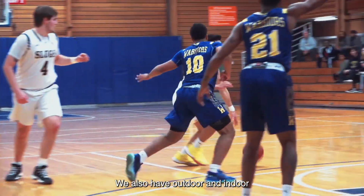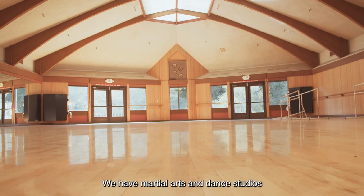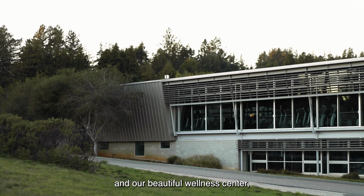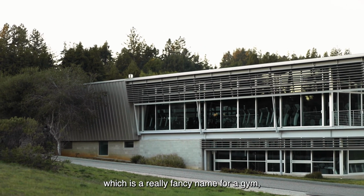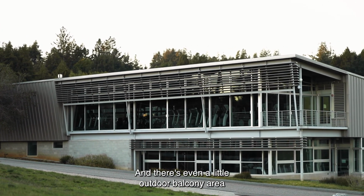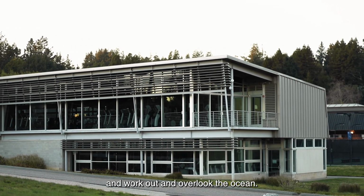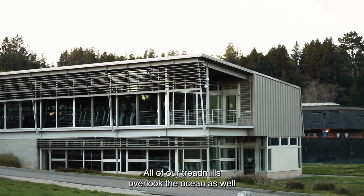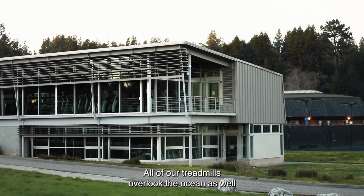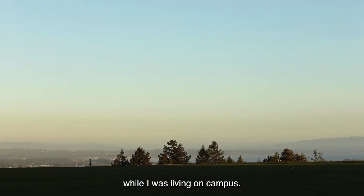We also have outdoor and indoor basketball and volleyball courts. We have tennis courts, we have martial arts and dance studios, and our beautiful wellness center, which is a really fancy name for a gym, but it's 2 stories, absolutely beautiful. And there's even a little outdoor balcony area where you can take hand weights and mats out and work out and overlook the ocean. All of our treadmills overlook the ocean as well, and it truly is a gorgeous gym, and I spent a lot of time there while I was living on campus.